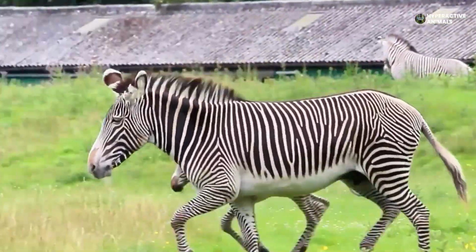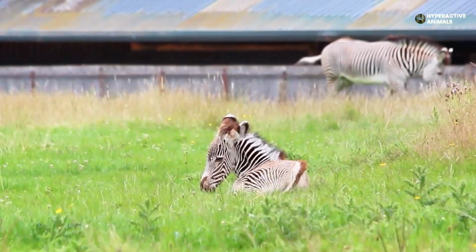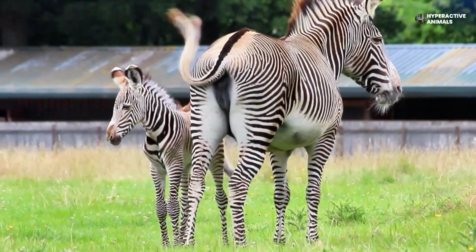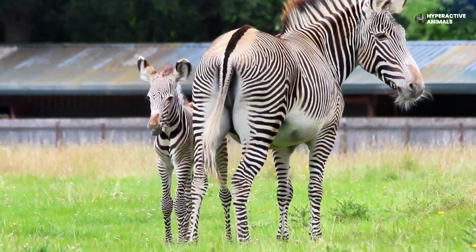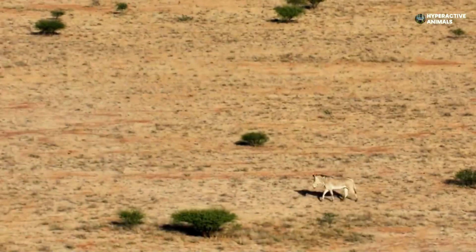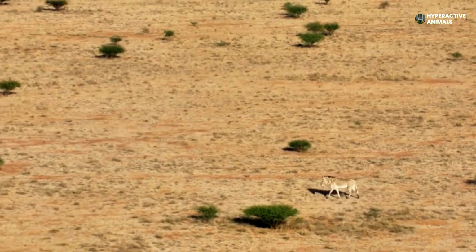The average lifespan of Grevy's zebra in the wild is about 12 to 15 years, but in captivity, they can live up to 25 years or more. Better living conditions and medical care in reserves and zoos contribute to their increased lifespan in captivity.